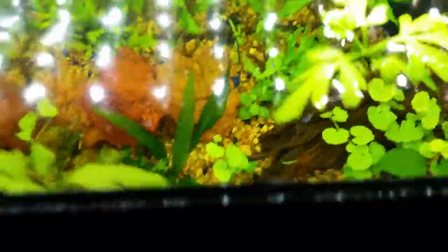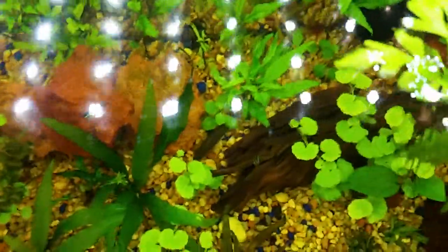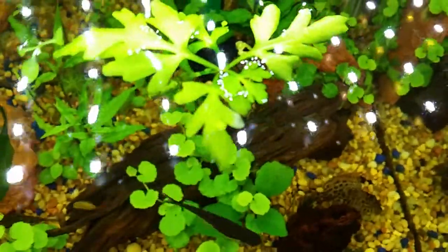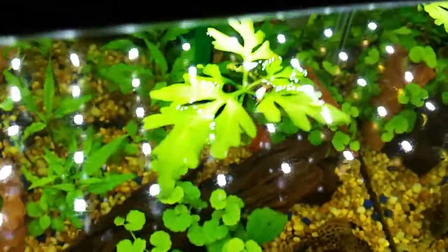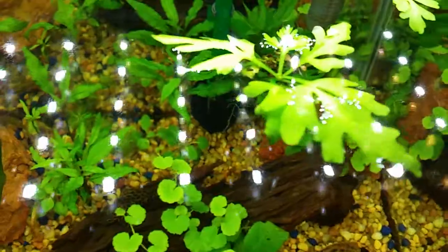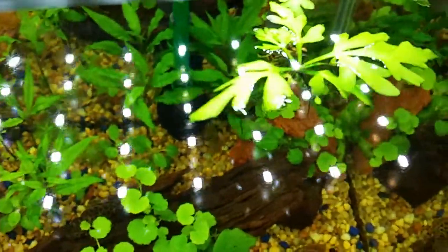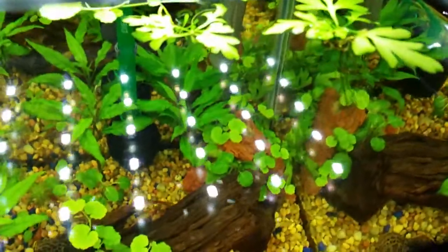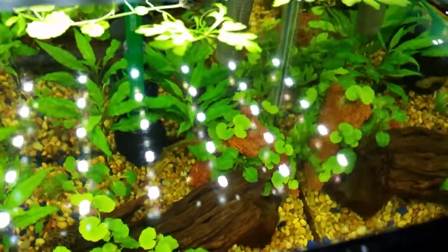You know, every time I get new plants, I always let them float for a few days. Of course, there's a lot of carbon in the air, and it makes the plants grow faster. Kind of conditions them a little bit faster, so you won't lose so many leaves when you get a new plant. I mean, that's what I've come across.